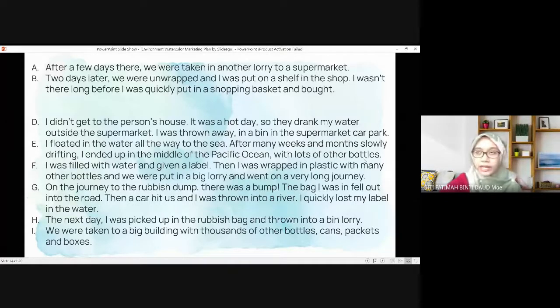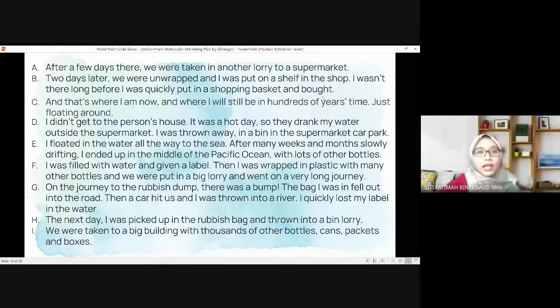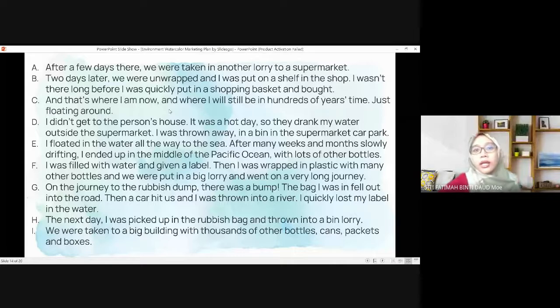Do you know that once all our bottles, all our rubbish in the sea will go to one area in the Pacific Ocean? There's one area that is full of rubbish there. And that's where I am now and where I will still be in hundreds of years' time, just floating around. Okay? So that's it. That's the end of the story about the water bottle.